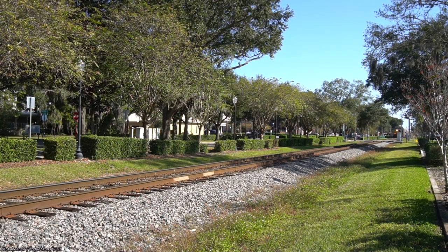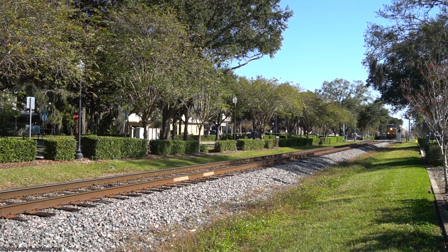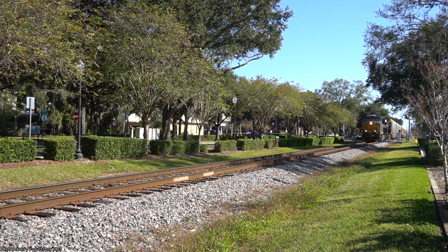Next day on Saturday, November 30th, we're back out, and our first train of the morning is our seasonal auto rack train, Q213, hauling almost 100 auto racks to Tampa today.